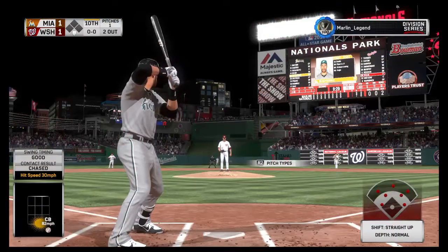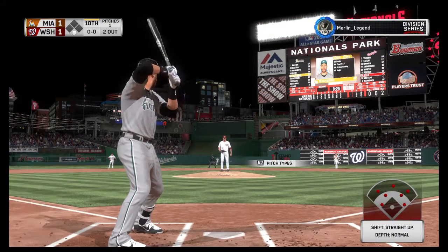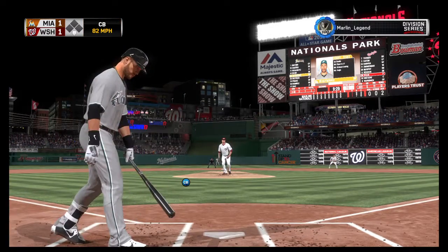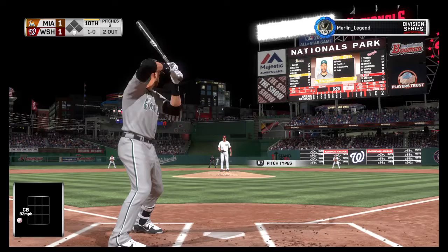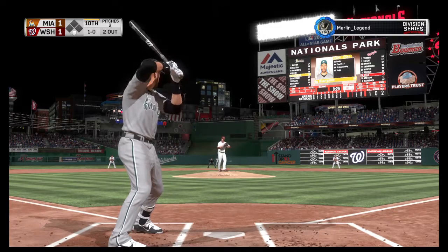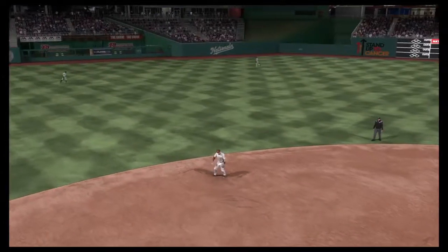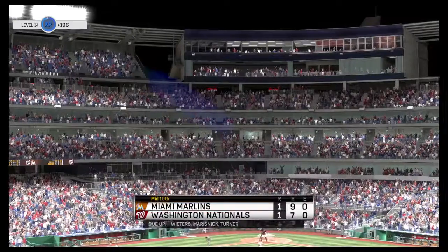Here's Franklin Gutierrez. He's doubled and singled in 4 at-bats in this contest. Right fielder. First pitch coming. Here it is. Ball 1. Swing and a line drive. But this won't get by the shortstop as he's there to make the play.